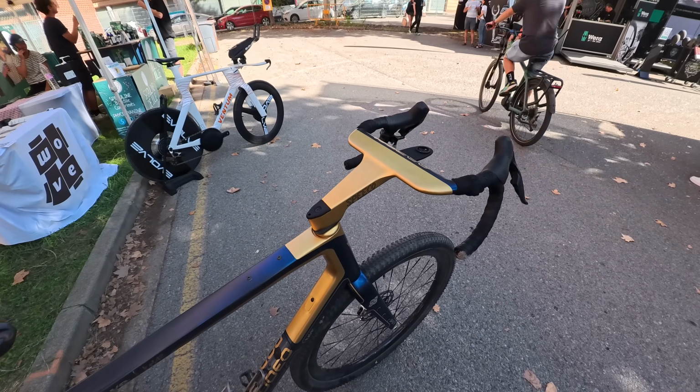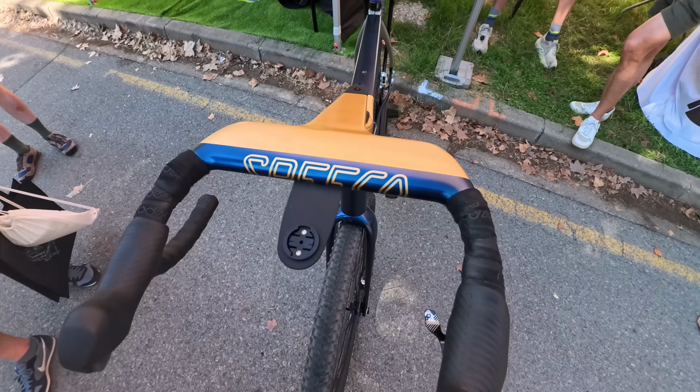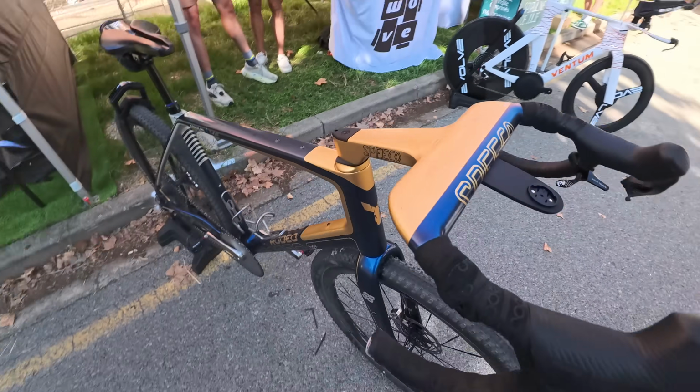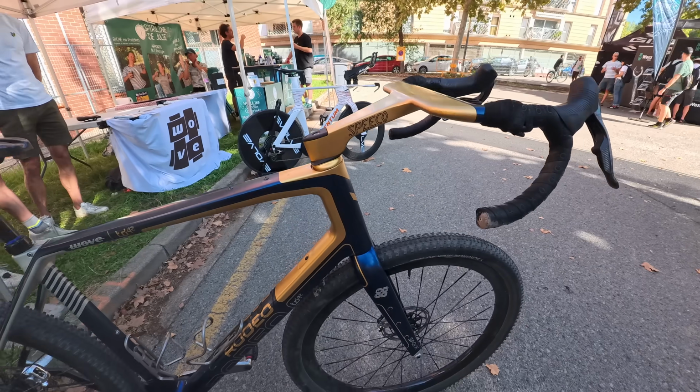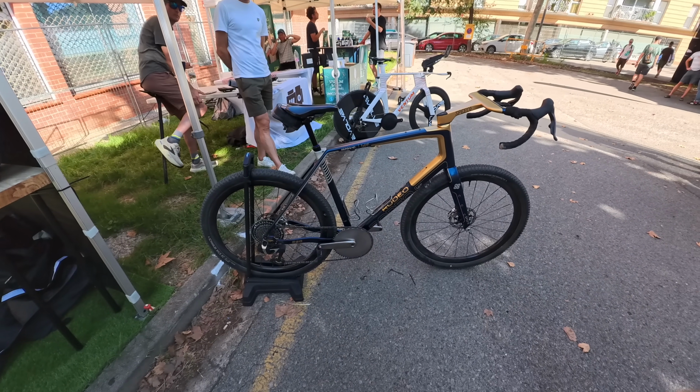The UCI has no jurisdiction in gravel. Look at these from Speeco. Super narrow, super aero, and also pretty high stack height. I'm not sure who the rider of this Rodeo Labs is, but that is quite a dramatic position.